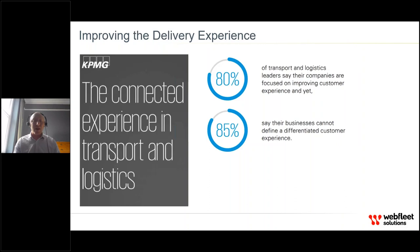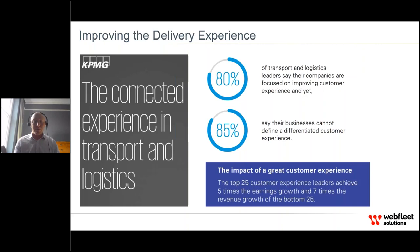And I suppose it's exacerbated right at the high end as well. The top 25 customer experience leaders could achieve 5 times earnings or 7 times revenue growth compared to the bottom 25. So doing it well can be a huge differentiator in the market and in being seen as one of the better ones.